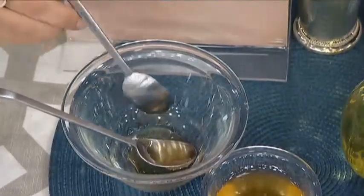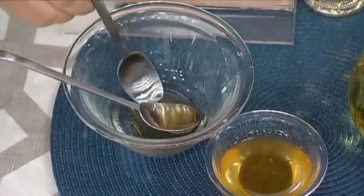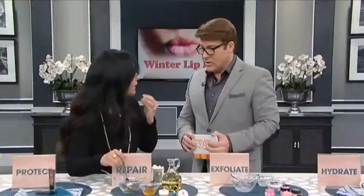And what's the honey doing? So honey is a natural humectant, which means it's going to bring moisture to the lips. It also has a better viscosity, like a better thickness.